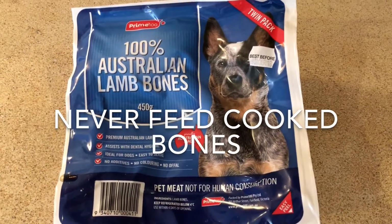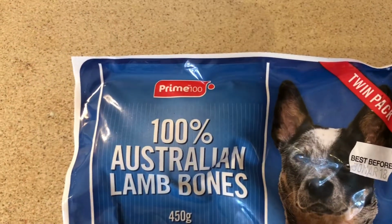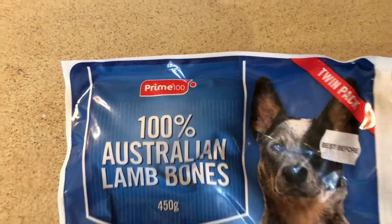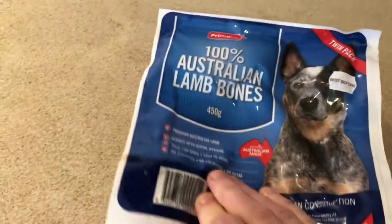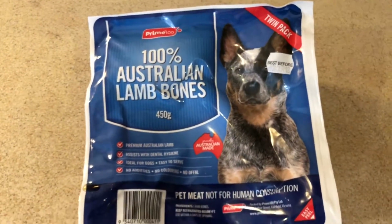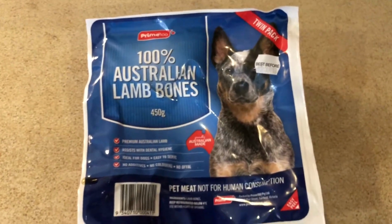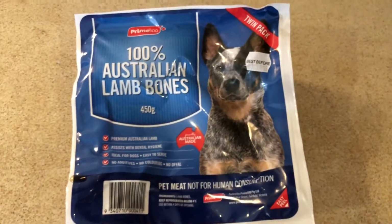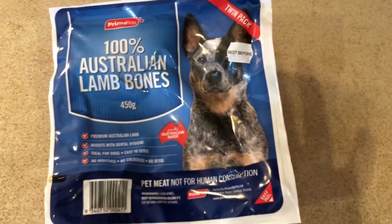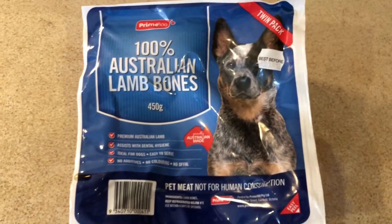These ones are 100% Australian lamb bones that are by the same brand that we get the roll and the new raw patties from. And these are really good. They have a lot of meat on them, and they're just great for dental health. So they help to keep their teeth healthy, and they also help get roughage into their diet, which keeps their poos nice and firm. And keeping their poos nice and firm, as gross as it is to talk about, keeps their anal glands emptied, which is really important too.